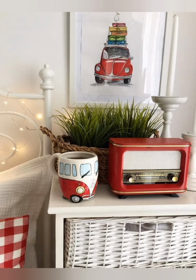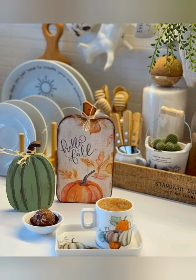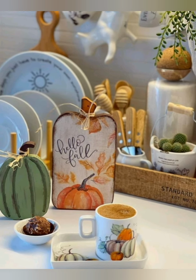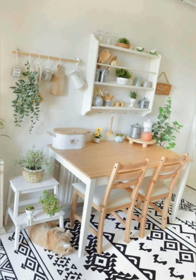Number 19. Quaint sitting area. Create a cozy sitting area within the kitchen, such as a built-in breakfast nook or a small table with chairs, where family and guests can gather for meals or conversation.